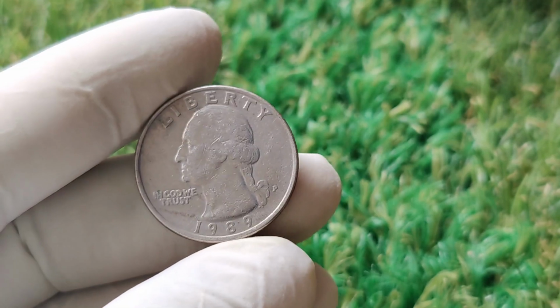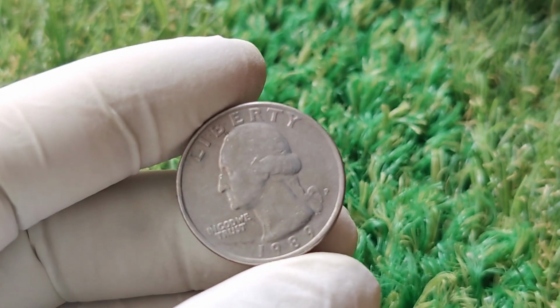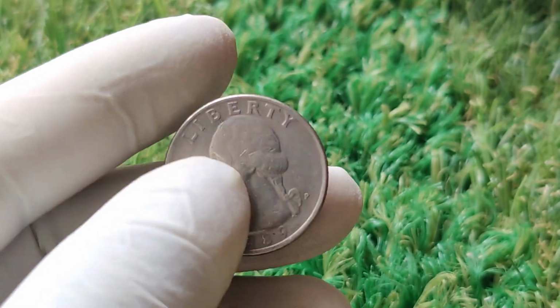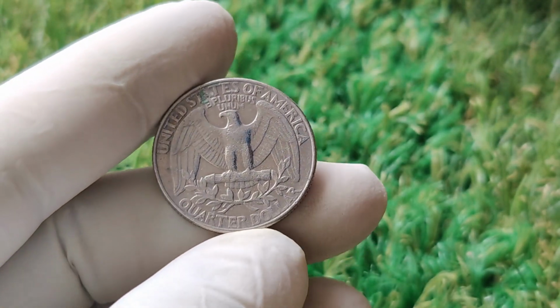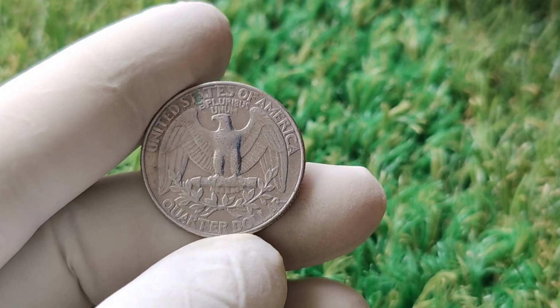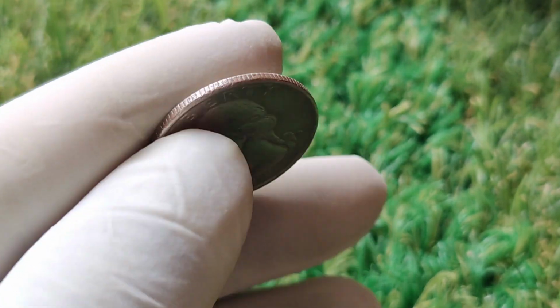At the very top of the condition scale is something called MS67 and MS68. These are nearly perfect coins, and they are rare. One such coin sold at auction for over $500. And that's just a regular strike. Imagine what happens when you add in a rare mint error. Let's talk about those valuable errors.